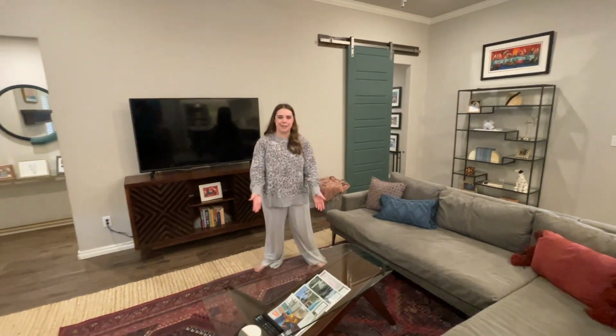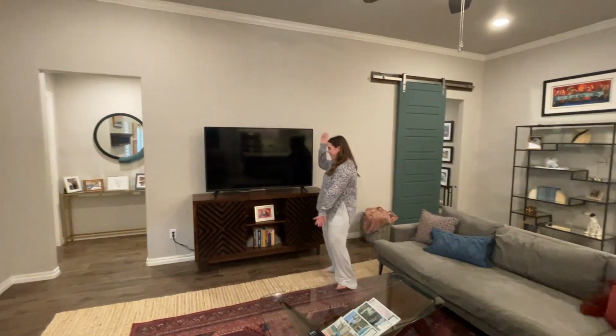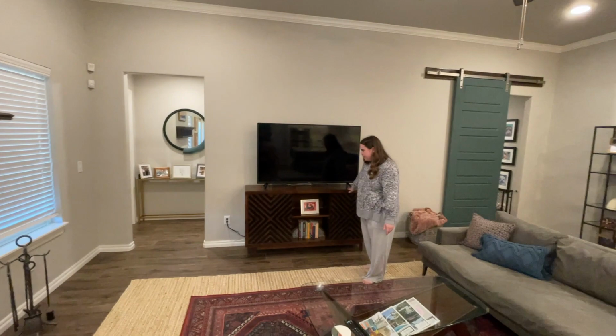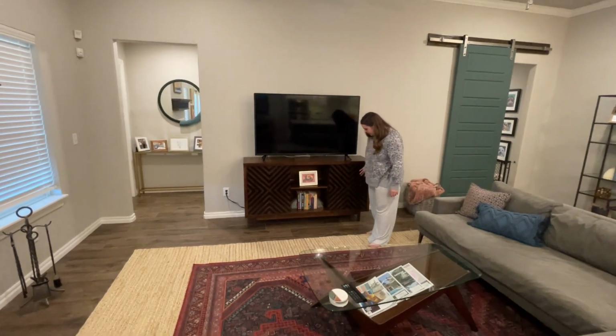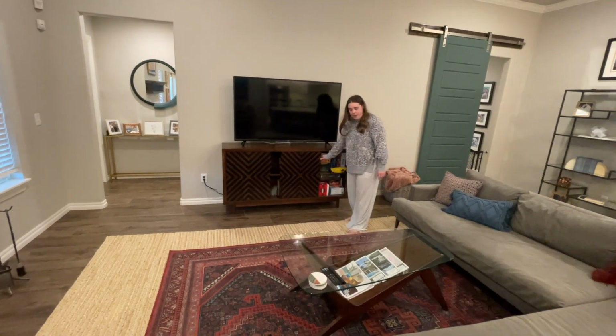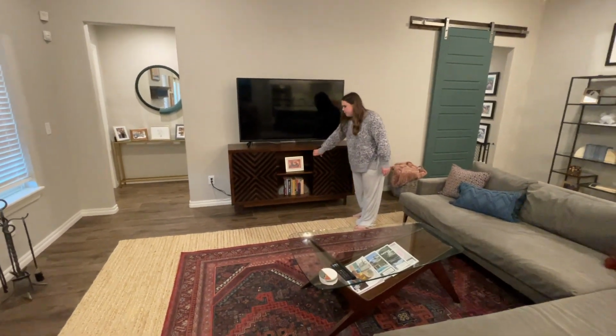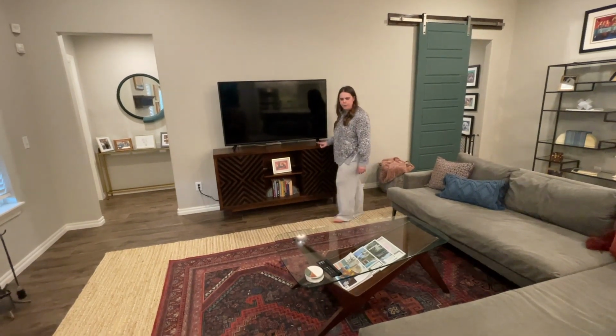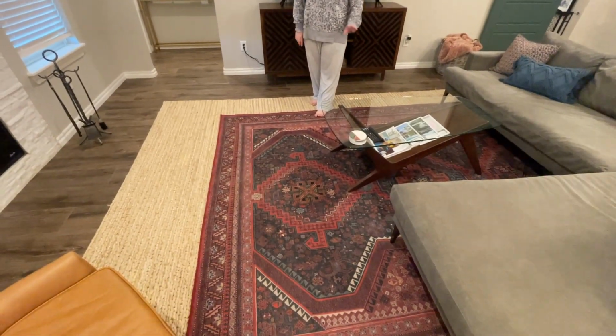But how dare I? Also from West Elm, we've got our entertainment center, big TV, and this piece actually, which I love because it's got cabinet doors that slide, and so we have all our board games and stuff behind here out of the way. This piece is not from West Elm. I think it's from All Modern or Wayfair. Our rug, we actually have a layered rug.